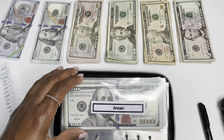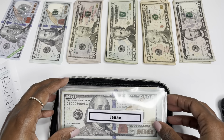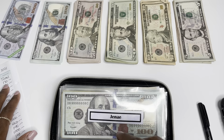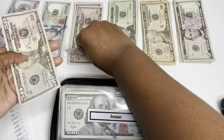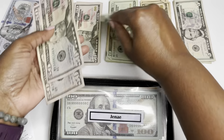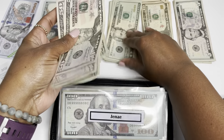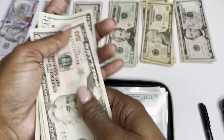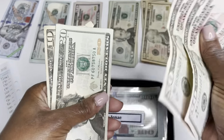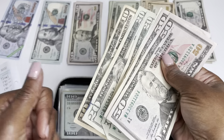All right, so first it's going to be for my kids. My daughter Janae, I want to give her $170, and that's going to be two 50s, three 20s, and a 10. And so that will be 50, 100, 20, 40, 60, 170.